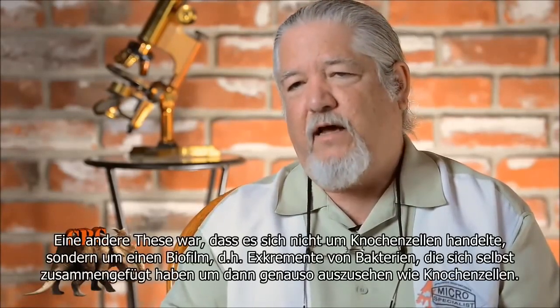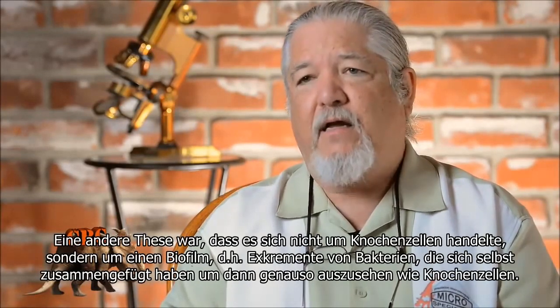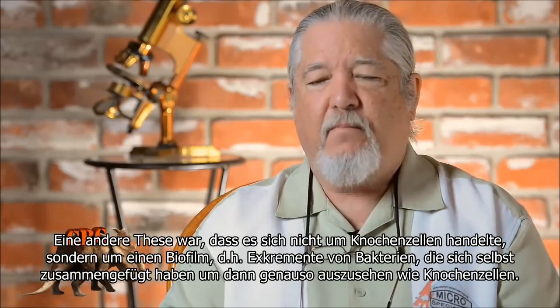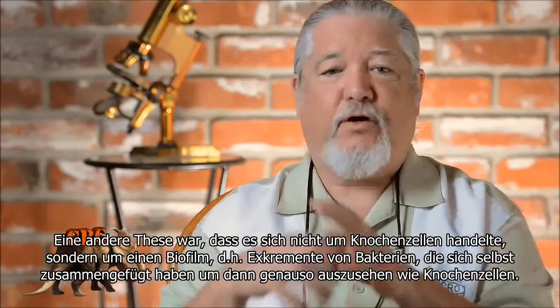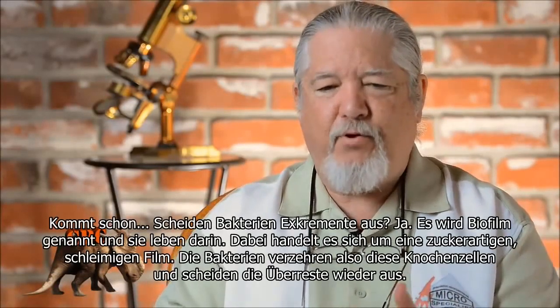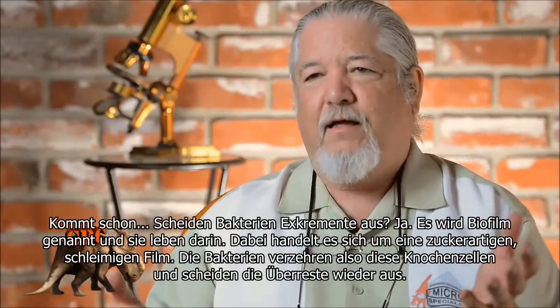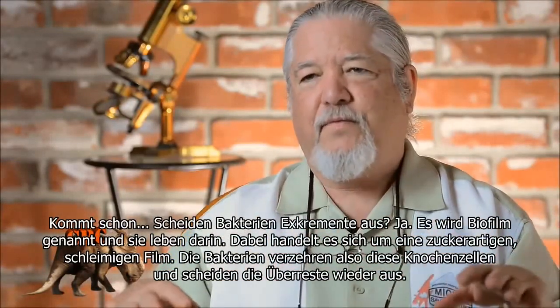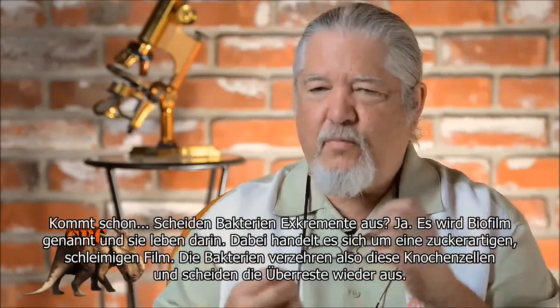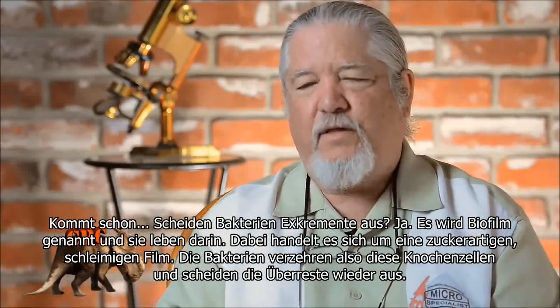Now, another charge that was leveled was the biofilm contamination charge. You're not looking at bone cells, you're looking at basically bacteria poop that formed itself to look exactly like bone cells. Come on. Okay, do bacteria make poop? Yes. Okay, it's called biofilm. They live in it. It's kind of a gross thought. But it's kind of a sugary, sort of slimy coating that coats once living material because they're consuming it. And as they're consuming it, they're producing waste, and the waste makes this nice little home that they live in.